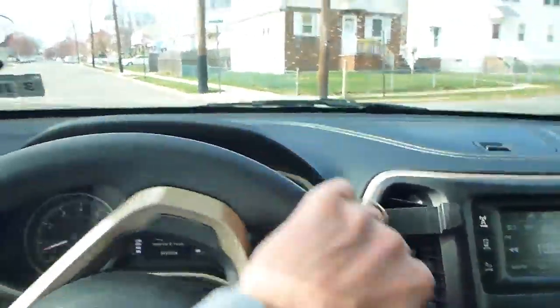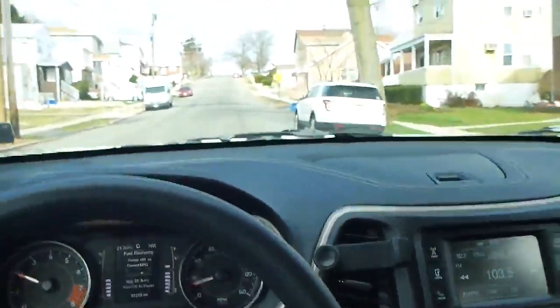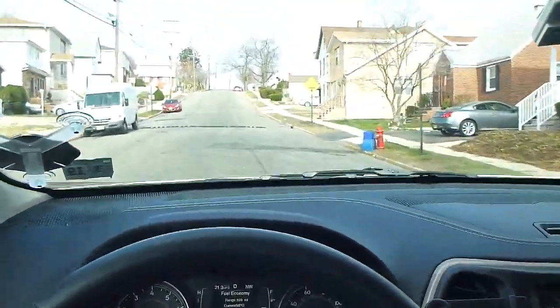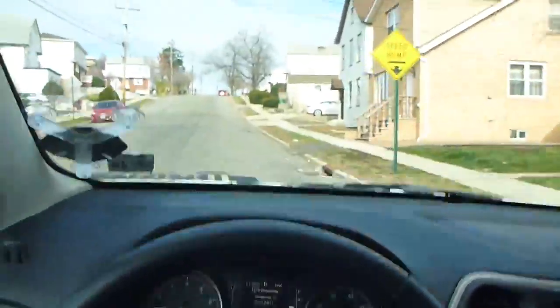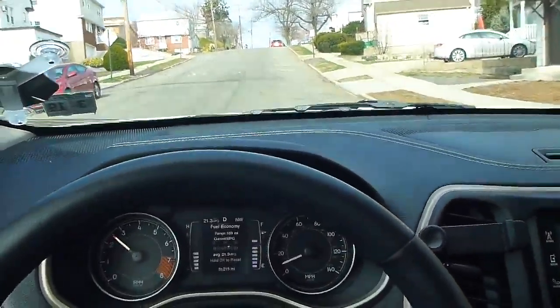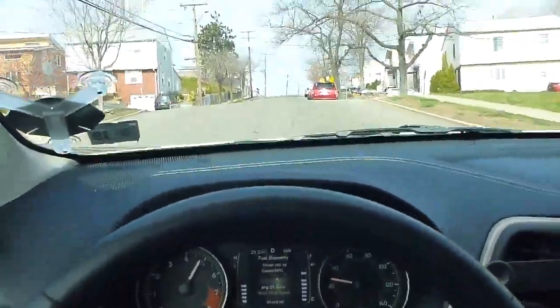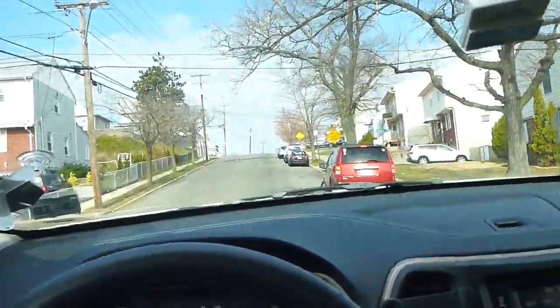This 2014 Jeep Cherokee is often in the wrong gear to accelerate. Right there, it's in second or third gear and I have to add a lot of throttle and then the vehicle lurches ahead.